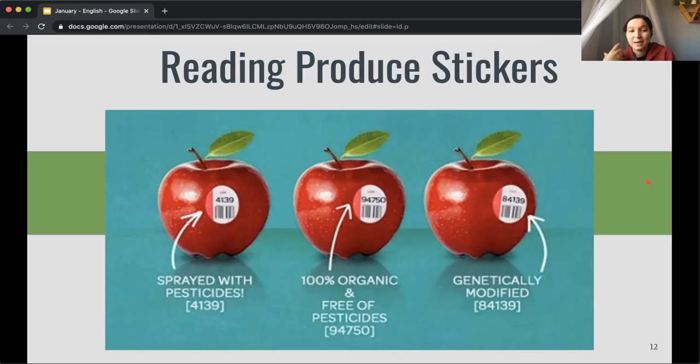I know I haven't. But there are numbers on those produce stickers, and those numbers actually give us a wealth of information. So we see here, these numbers actually stand for different things.